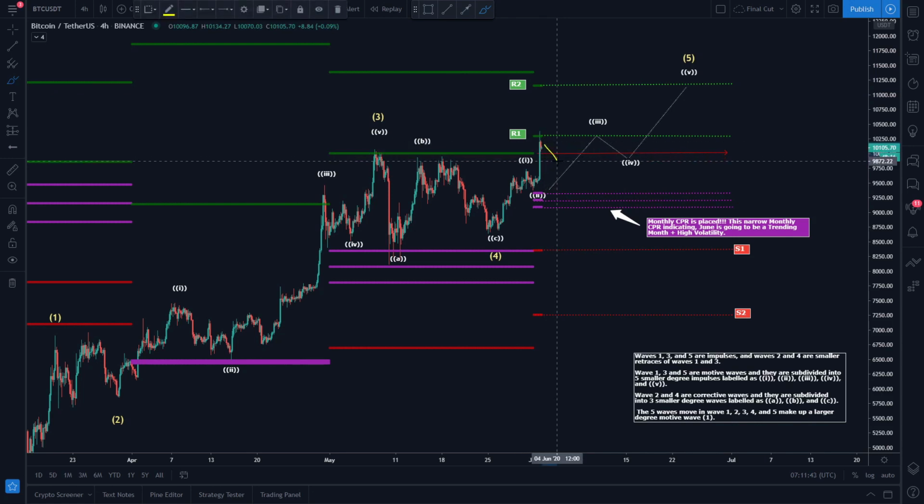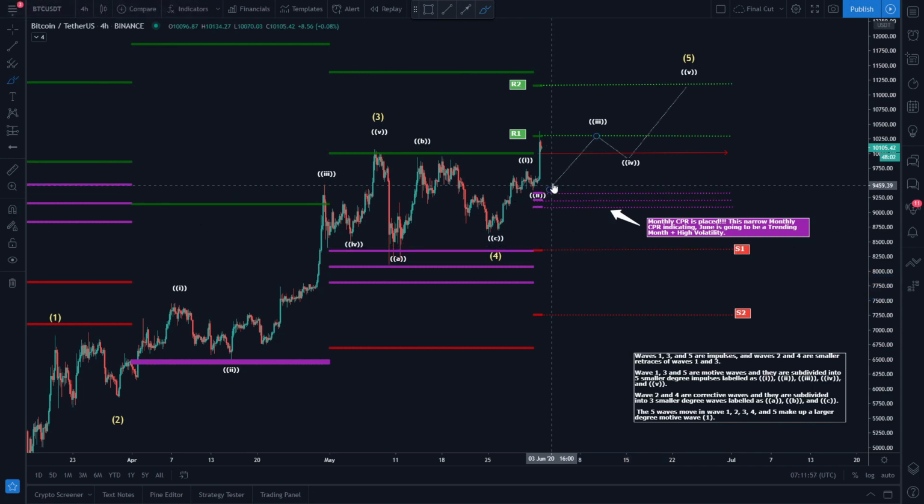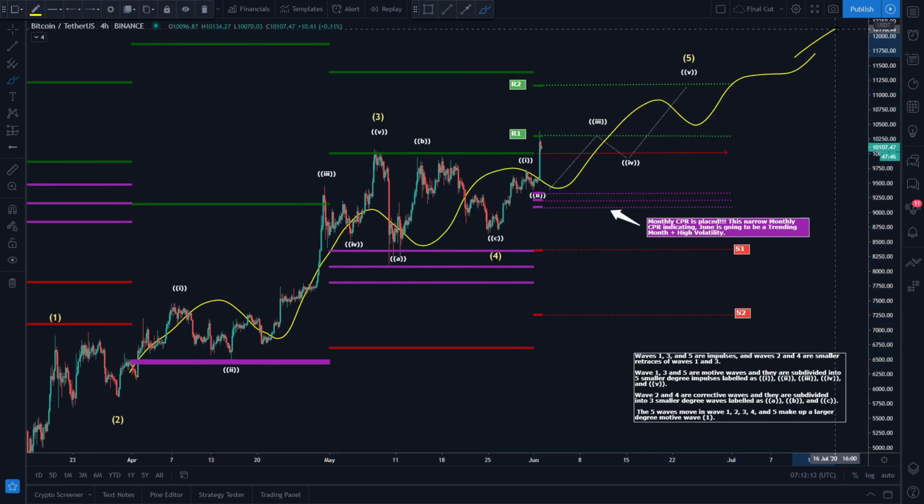If the price comes towards the CPR level again to retest this leg 2 area, the smaller wave 2 area, it can also go straight ahead looking for the S1 area, which is the 8,300 area. But looking at the price action so far, it's moving upside, because we could see that this CPR was also an ascending CPR. It means price is finding support around the CPR line and continuing to the upside.